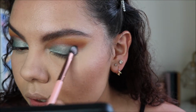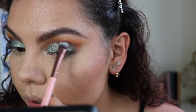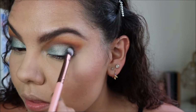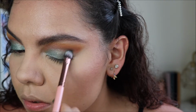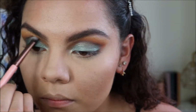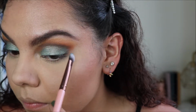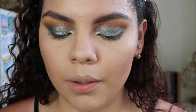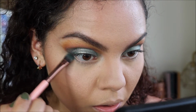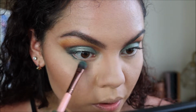I'm applying that on the outer V and dragging it slightly with the shader brush. I'm going to pick up that same dark shade and run it on my lower lash line. It's really close.